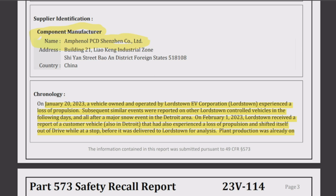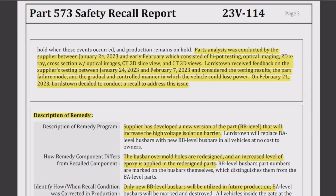On February 1, Lordstown received a report of a customer vehicle. So these are all other vehicles in use by Lordstown in Detroit that had experienced a loss of propulsion and shifted itself out of drive while at a stop before it was delivered to Lordstown for analysis. So first the internal models, then the customer model. Plant production was already on hold when these events occurred, and production remains on hold. Parts analysis was conducted by the supplier January 24 and early February.